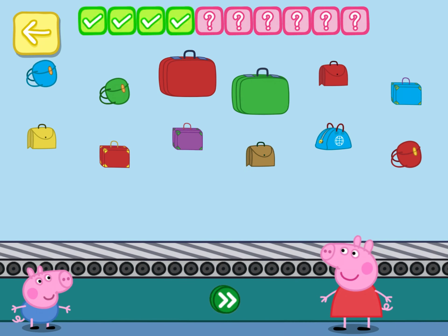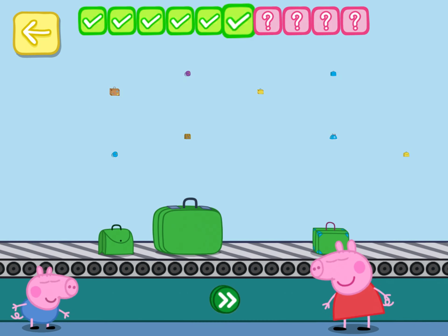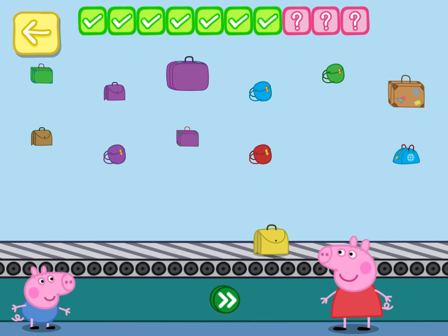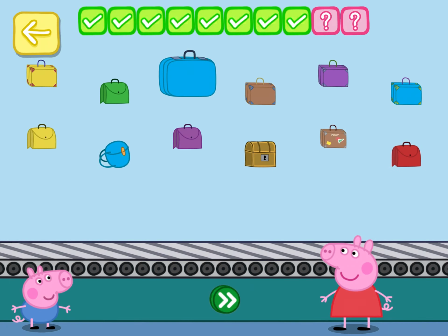Place one red bag on the conveyor belt. One, well done. Place four green bags on the conveyor belt. One, two, three. Well done. Place one yellow bag on the conveyor belt. You've done this before, haven't you? Place four red bags on the conveyor belt. One, two, well done. Place three blue bags on the conveyor belt.